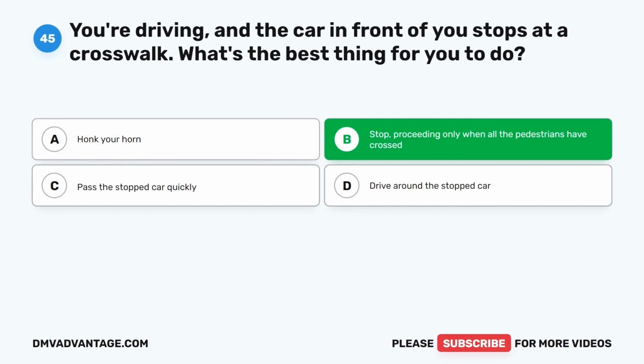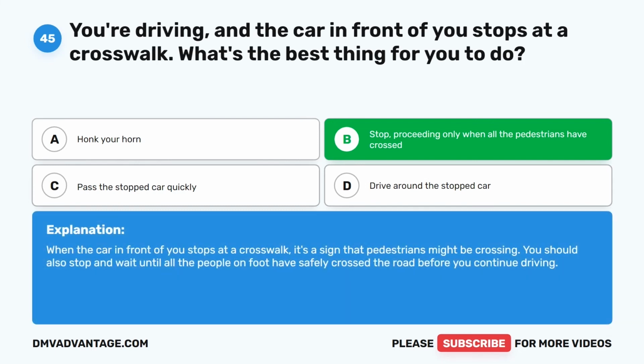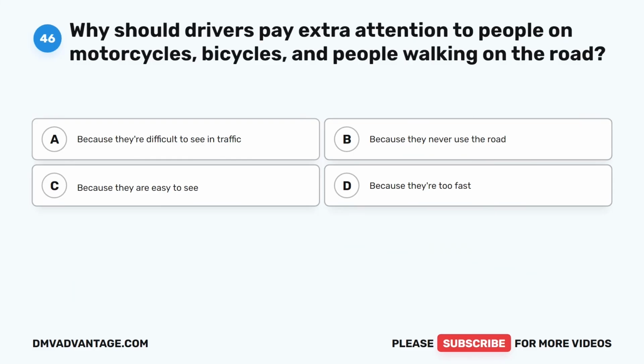Stop, proceeding only when all the pedestrians have crossed. When the car in front of you stops at a crosswalk, it's a sign that pedestrians might be crossing. You should also stop and wait until all the people on foot have safely crossed the road before you continue driving. Question 46. Why should drivers pay extra attention to people on motorcycles, bicycles, and people walking on the road?